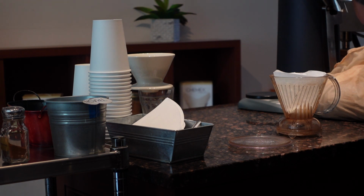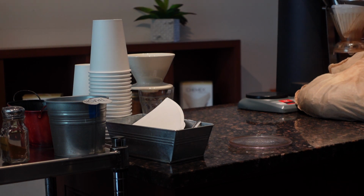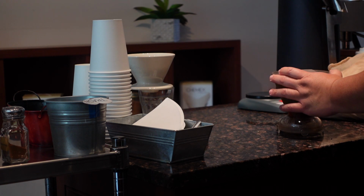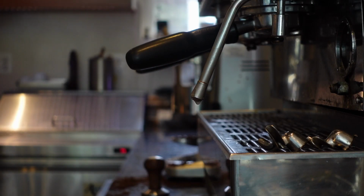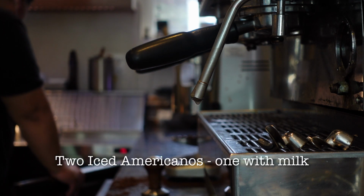We'll bring it simply with the Avid Clever, 24 grams of the coffee. For the Clever, we grind it fairly coarse, actually probably about as coarse as we would for French press, because the steeping is relatively the same, maybe slightly finer just because the steep time is shorter. We're doing a 3-minute steep rather than a 4-minute steep. Then we hit it with the water and let it steep for 3 minutes. It's a relatively simple process, and it allows us the time to go back and make two Americanos or iced Americanos, one with milk.